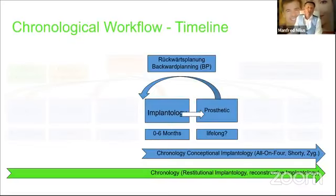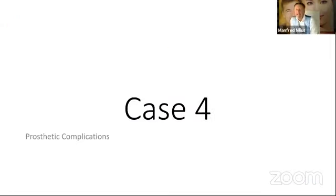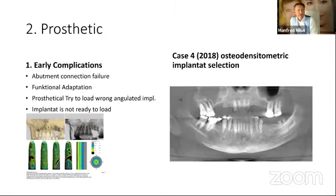That means when you want to have implantology and prosthetics, and you do it by your own, you're allowed to have a backward planning. That means prosthetics and implantology, you already have the prosthetic when you start with the implantology. Next case, this is a case in 2018. I was thinking about the right implant in the right bone, and there are some possibilities to avoid early complications when you plan immediate loading.